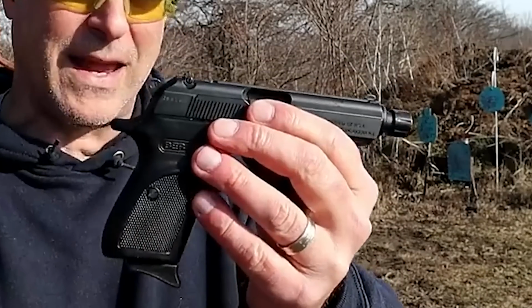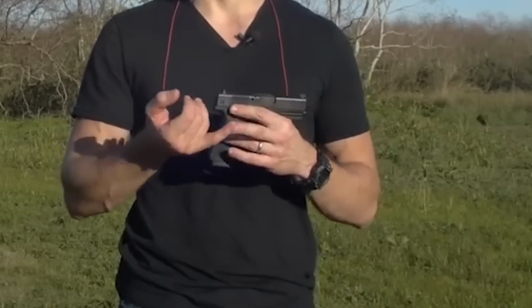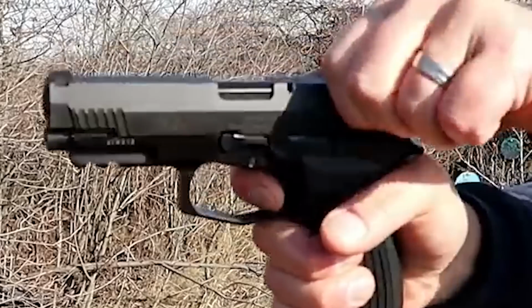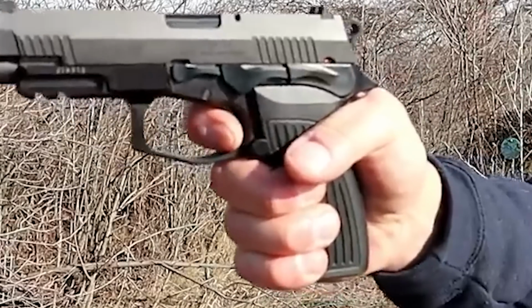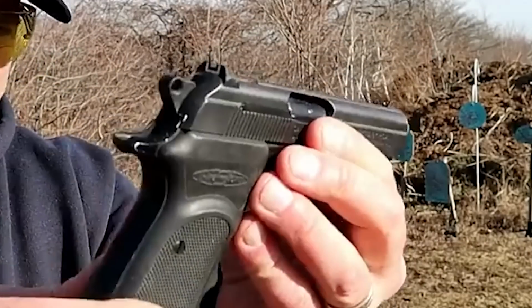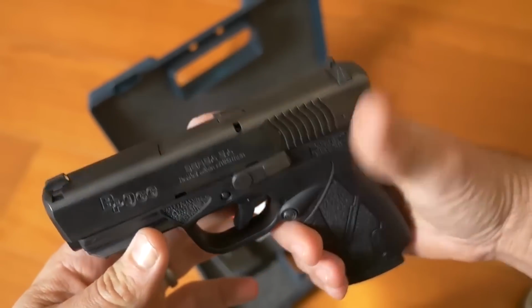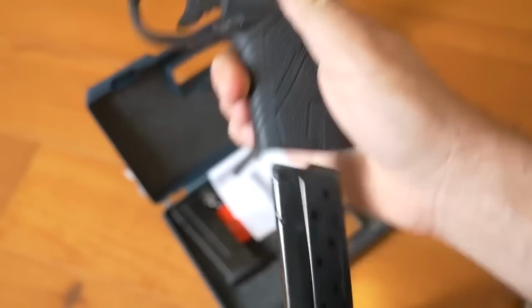The Bersa BP9cc is a highly functional concealed carry pistol with a short reset trigger and Sig Sauer-style front and Glock-style rear sights. It is well suited to almost anyone, regardless of hand size and stature. For a single stack 9mm, it has an 8-round capacity.